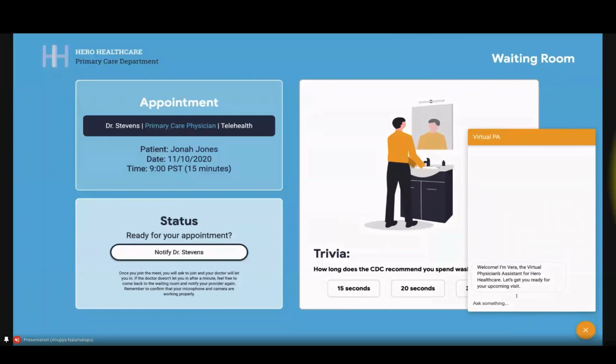Once it's done interacting with the waiting room, they'll click the Notify Provider button. This will also alert the provider that their patient is ready for the appointment, and in the meantime, the waiting room will start checking the Cloud Function logs to see if the meeting link has been populated in the FHIR.